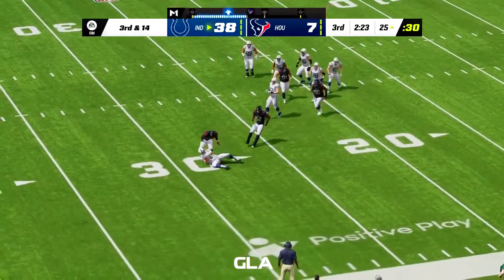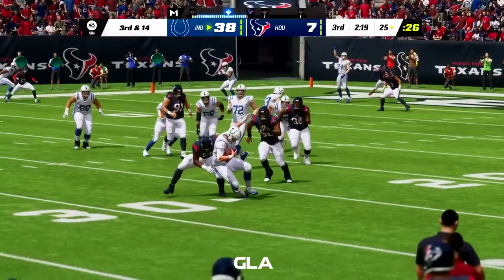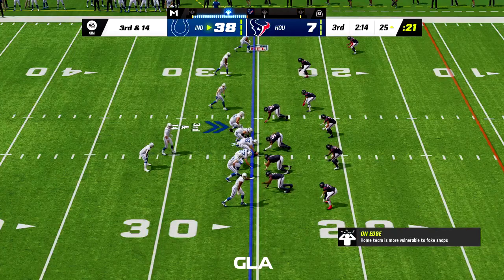Yeah, some real defensive resistance there, saying not so fast to a good drive. They had marched to the end zone the last time out. Now that sack backs Ryan and the Colts up a bit here, facing a third and long.